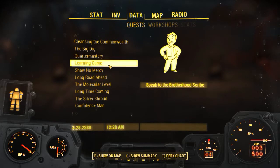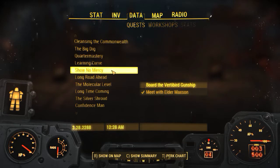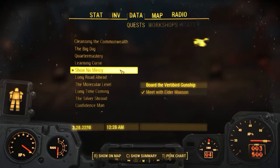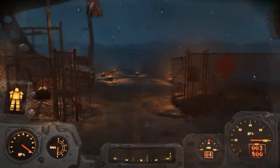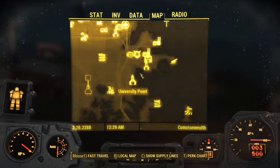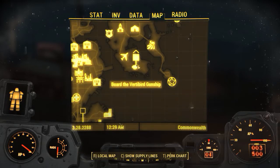Alright, let's see what we're doing here, guys. Actually, I think I'm going to do something different. Actually, I believe I'm going to go ahead and do this mission, Show No Mercy. I feel like riding a vertibird gunship. That'll be fun. Yeah, let's do that. I haven't messed with the Brotherhood of Steel for a while. I can bring Codsworth with me. They don't care about him. Robots are no big deal.